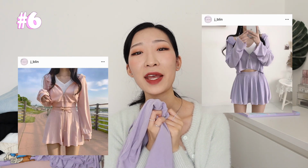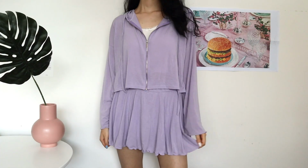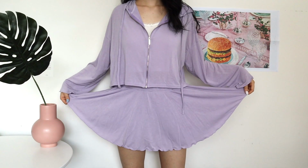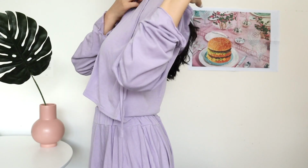I first saw the pictures of these sets on J-BLIN's Instagram, and man, they have no right making those pictures so cute. So the first thing you'll notice about this set, if you get it, is that it is really thin, a bit more of a thinner jersey material than the pink one that I just showed you. So it does have the con of feeling a bit more flimsy, but a pro is definitely that it fits and sits and flows so nicely. And it's really just so comfortable.